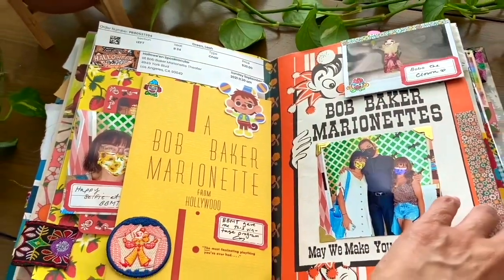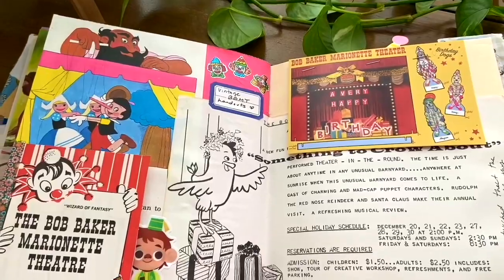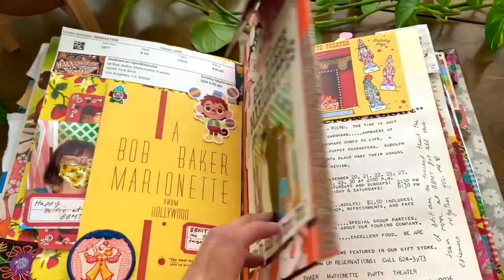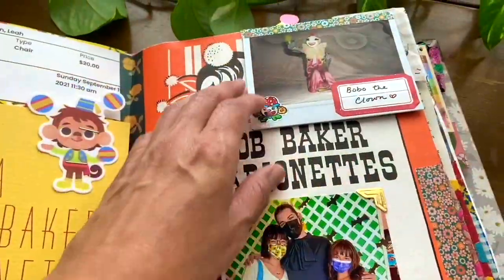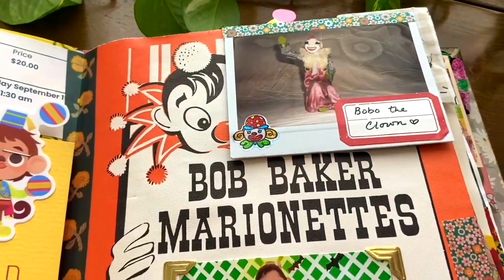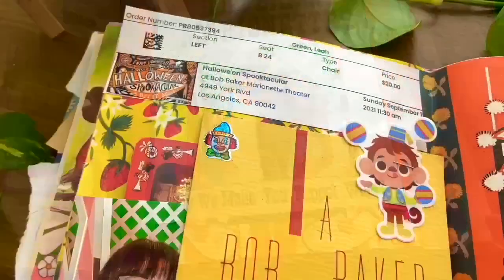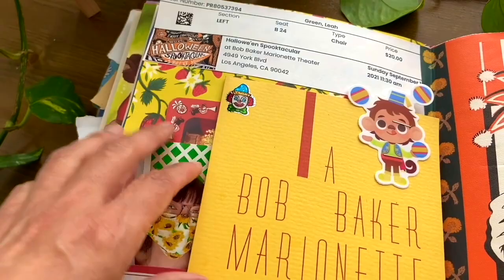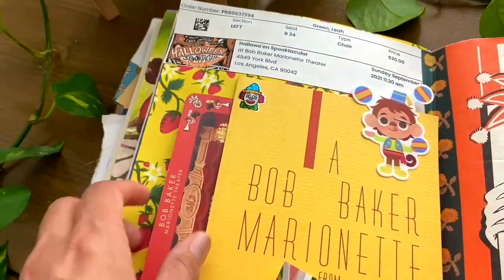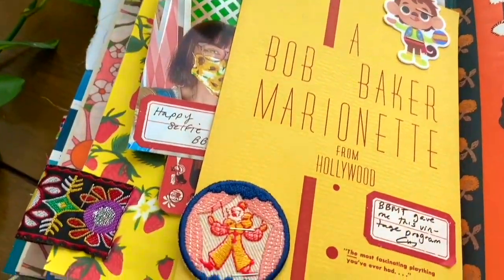So here's my completed layout. I am so happy. I don't know if you could hear it in my voice, but there's something about journaling with really nostalgic pieces of ephemera like these pieces from the Bob Baker Theater that just bring me absolute joy. So I'm so grateful to the team at Bob Baker's for giving me all these beautiful, wonderful little pieces of your history. I had so much fun journaling with it.